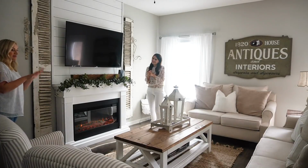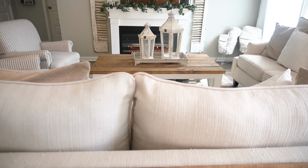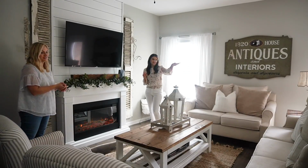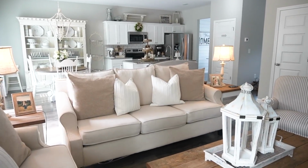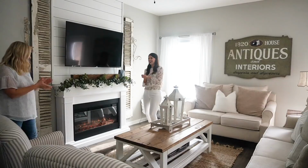And speaking of Matthew, he built all the furniture in here. He did, yes. We've got so much talent. The little living room table, 2 side tables, and then we have a little couch table. So he did all that. Thank you, Jesus, because it saved me some money. Yeah, there you go. Talk about DIY.